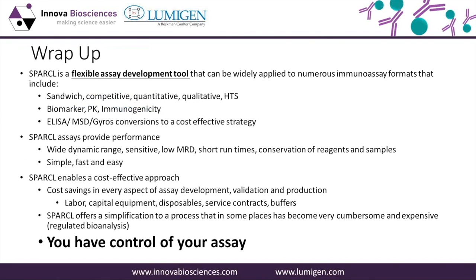So as we start to wrap up, SPARCL is a flexible assay development tool that can be widely applied to numerous immunoassay formats. These formats include sandwich, competitive, quantitative, qualitative, and high throughput applications, and specific applications like biomarker assays, pharmacokinetic assays, anti-drug antibody assays. A lot of folks are converting ELISA, MSD, and Gyros to SPARCL formats to save on cost of reagents, disposables, and labor. SPARCL assays provide performance, a wide dynamic range, great sensitivity, low minimum required dilution, short assay runtimes, and conservation of reagents and samples.